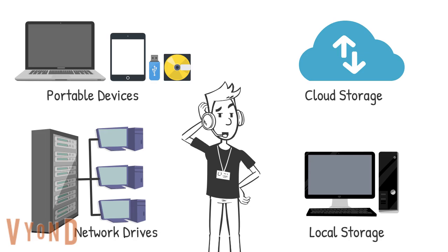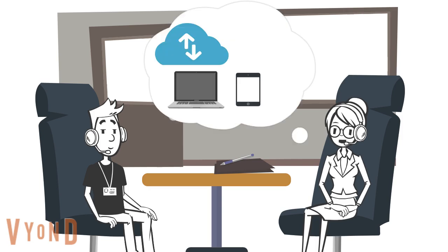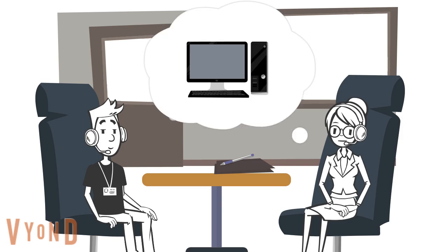Because it seems like we're overwhelmed by so many options: portable devices, cloud storage services, network drives, and local storage on our computers. How do we even begin to navigate them? Well, let's consider your individual needs. Okay, sounds good. For instance, if you prioritize portability and need to access your data from various locations, a portable device or a cloud storage service like OneDrive for Business might be a good fit. Yeah, that makes sense. However, if security is your paramount concern, local storage on your own computer coupled with a robust backup strategy could be a more suitable option.